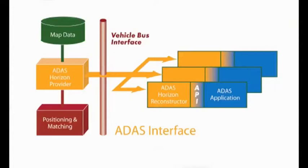Electronic horizon is a technology acting as a sensor for the vehicle system, providing information in advance about the road characteristics and any associated attributes.